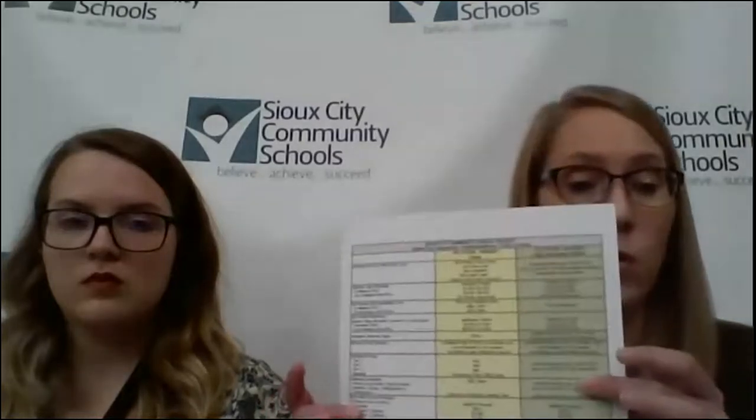That information, or an at-a-glance view, can be found in your packet on the health comparison form, and that looks something similar to this. It's one with the yellow and the green lines on it. So take a look at that, and you can see the difference between the two plans.